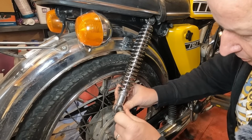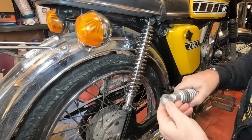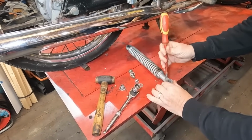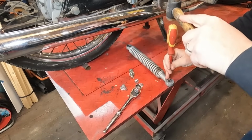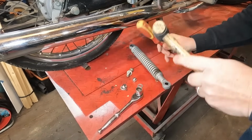Or is that the right or wrong size for that? Ah, here we go, look. So they're the wrong size, them ones. So I might have to take the one out of here, push this one out and use that instead. I'll just try and tap that through with a hammer. And hopefully they slide into the new one. Right, that's that one out.